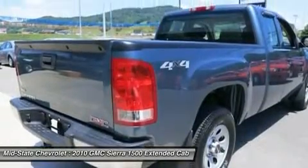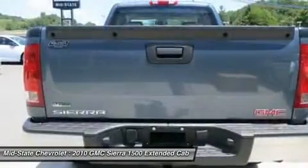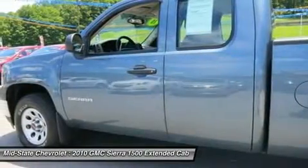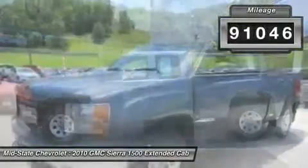Sierra 1500 now comes standard with a Vortex 6.2-liter and 5.3-liter V8 engine and an electronically controlled automatic transmission that combines high max hauling capability with precise control. This vehicle has less than 95,000 miles.